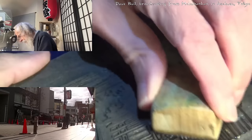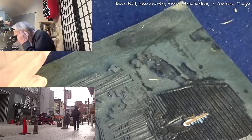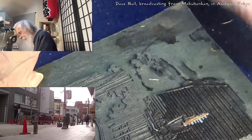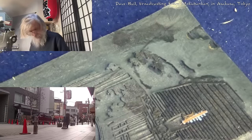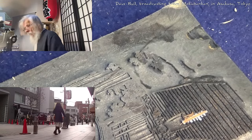Ooh, feels good. Yeah, you can see the black pigment's coming off. We are flat. As flat as it needs to be. Now, carving. We need a sample.